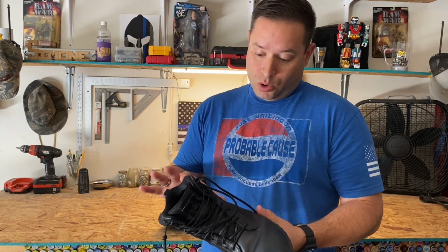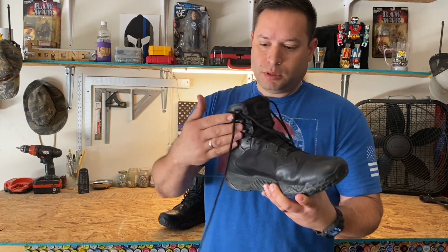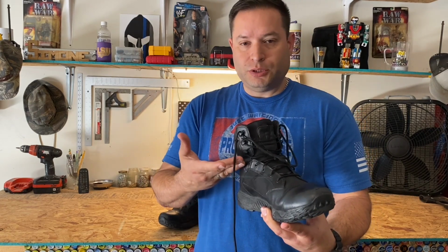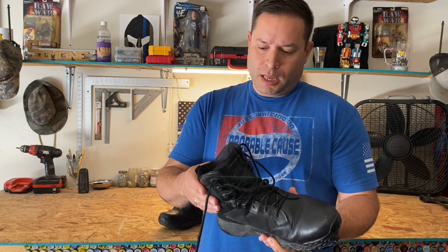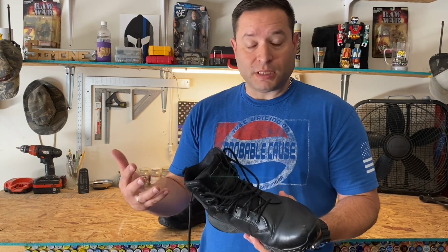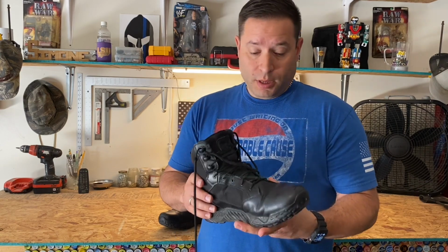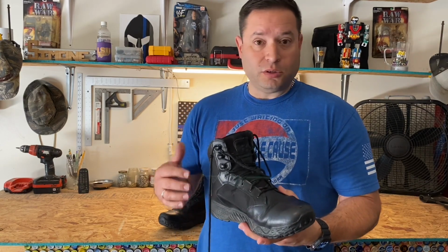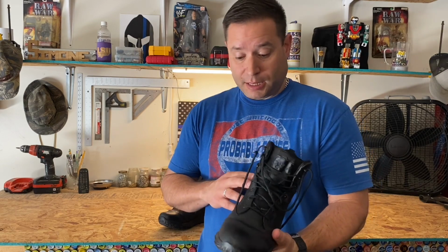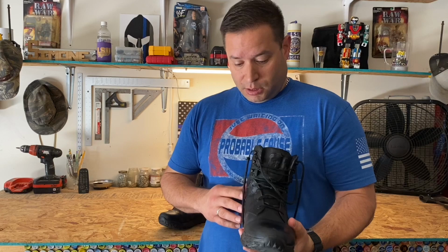These are quarter-height, coming up my leg. I don't like them like tennis shoes where they're just right up at the ankle. And I've had some that go pretty high up, but I tend to find that over time, it squeezes the heck out of my calves and it gets uncomfortable. So I found these work well. They protect my ankles if I've got to run and jump and climb and things like that. So overall, I really like these boots.